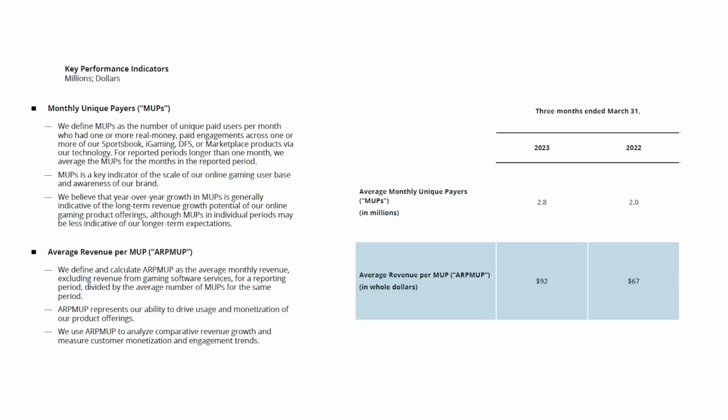The company increased revenue 84% in the first quarter from the last year and launched sports betting in Ohio and Massachusetts. It's grown monthly players by 40% over the past year to 2.8 million, and what I really like here, the company increased its average revenue per player from $67 to $92 over the last year. Not only is it growing scale, but also getting more profitable, a fact that could leverage that potential 5x in revenue into 10x more in profits.